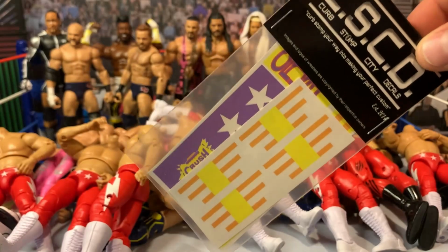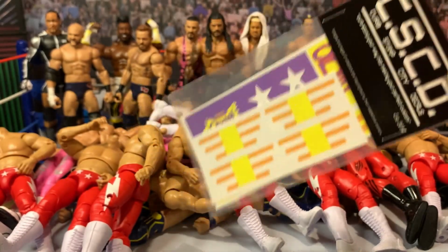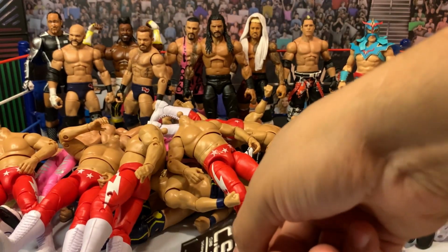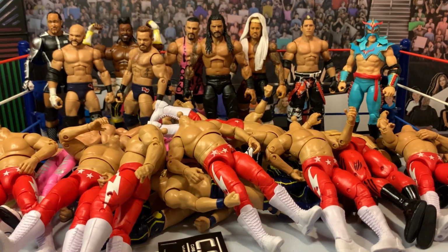Next, we've got some decals for Kona Crush, new generation guy. So if you don't know him, you're not going to care, but for me, someone I always thought was really cool, had a lot of different kind of looks and gimmicks in the new generation. He was in the Nation of Domination. I think he was in DOA, the Disciples of the Apocalypse. He was Kona Crush. He was Evil Crush. But I want to start making some customs with him because he's someone that I really want in my collection.